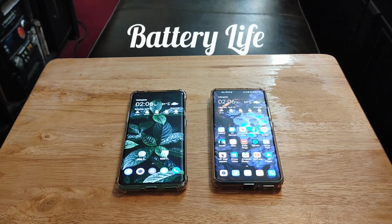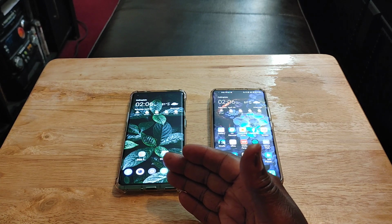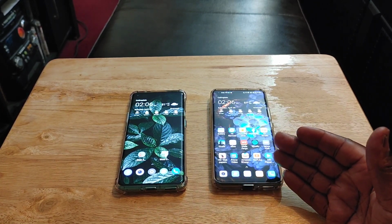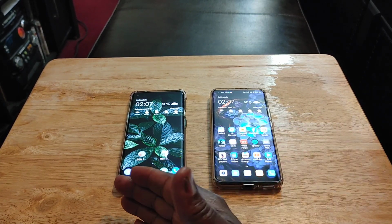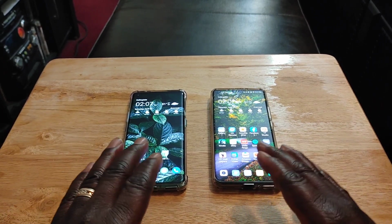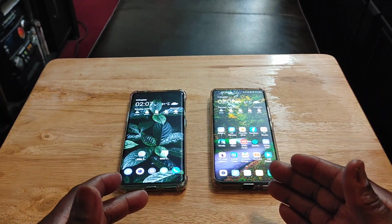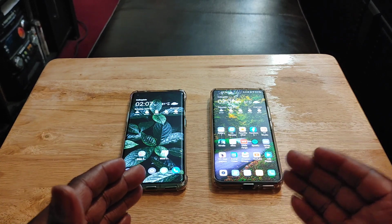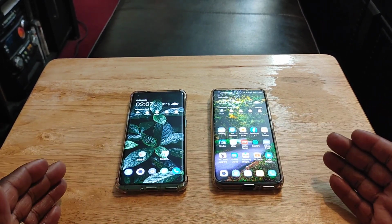Next, let's talk about battery life. Now, with the OnePlus 8 Pro, 4,510 milliamp battery. With the Mi 11 Ultra, 5,000 milliamp battery. Now, when it comes to battery life, both of these phones are great. I get on average a day and a half with both devices at full Quad HD resolution, 120 hertz, and max brightness. Day and a half on average.